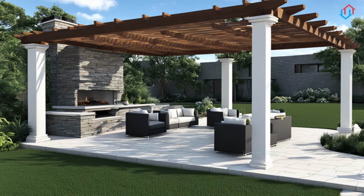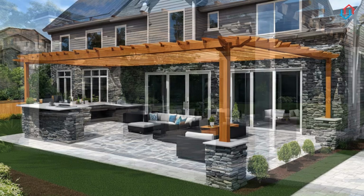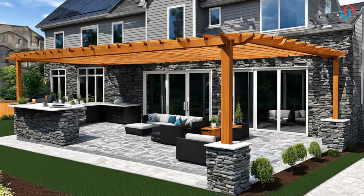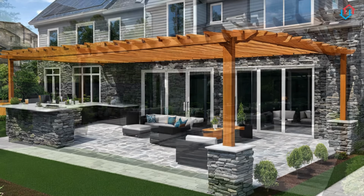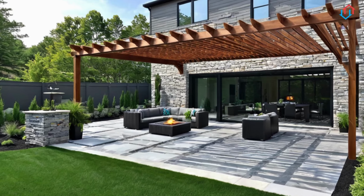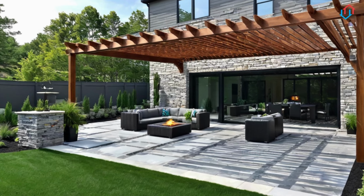Functional considerations. Think about how the pergola will be used and ensure that its design supports those functions. If you plan to use the space for outdoor dining, make sure there is enough room for a table and chairs. If it will be a lounging area, consider incorporating comfortable seating and shade options.